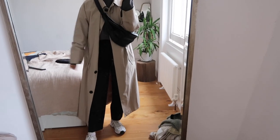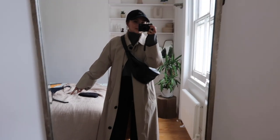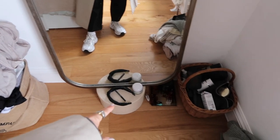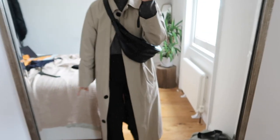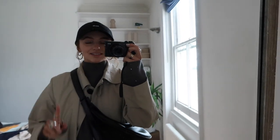But yeah, the bedroom's a mess because of clothes, makeup, a pile of clothes that I need to sort out. The wash bin's full of bedding. So yeah, excuse the bedroom, it's an absolute tip.